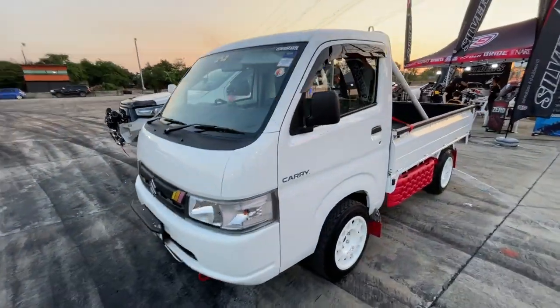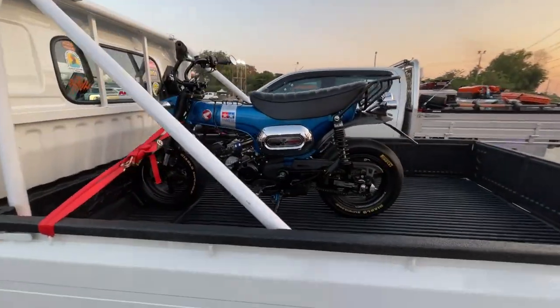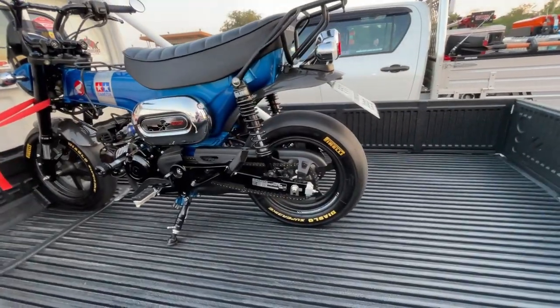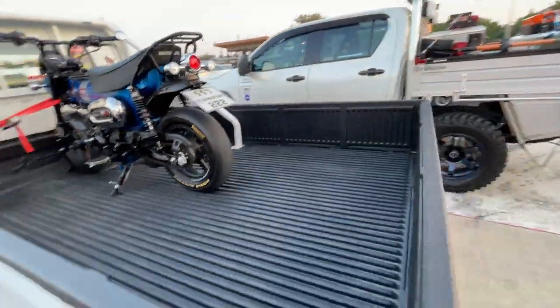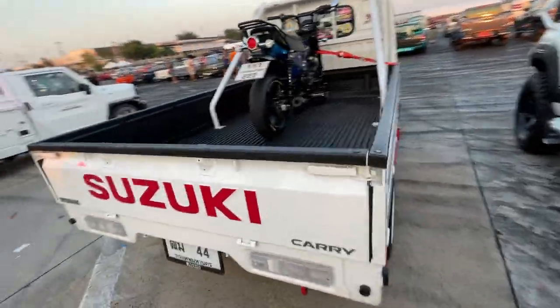Whoa, look at this Suzuki Carry. And look at what it's carrying. A heavily modified Honda Dax. Like, it's got Pirelli slicks on it. It's got some custom exhaust. Let's go around the other side. Oh, here's the tailgate. That looks pretty nice.